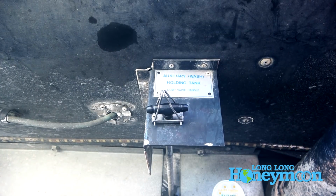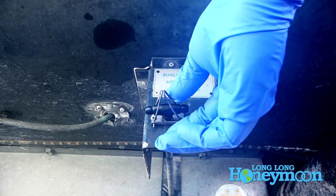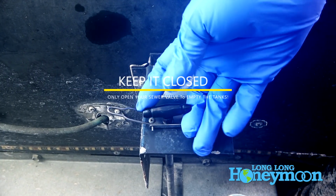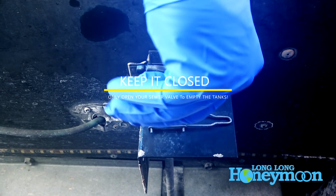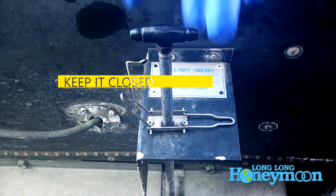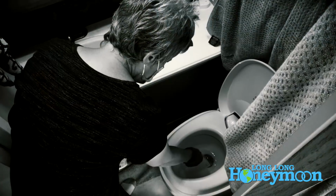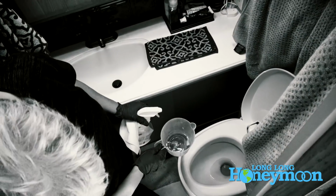So it's very important. Quite often, newcomers especially will get to a full hookup campsite, they'll hook up their sewer hose, and they'll open that valve and just leave it open, draining all the contents out of the black and or gray tanks. That's a big mistake. You should always have that valve closed, even if you're at a full hookup campsite. And you should always have at least around 10% of the capacity of your tank filled with water. Even after cleaning your tanks, even after you've just dumped your tanks, the best case scenario is to have some water in there. Water is your friend when it comes to your RV tanks.